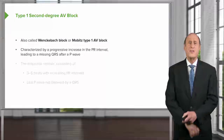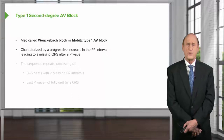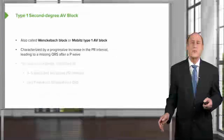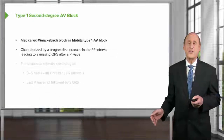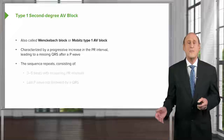What happens with type 1 second-degree AV block, or Wenckebach or Mobitz 1, it's characterized by a progressive increase in the PR interval. And eventually, there's a missing QRS. The interval gets so long that the impulse doesn't get through to the ventricle, and you drop a beat. And the sequence repeats itself.